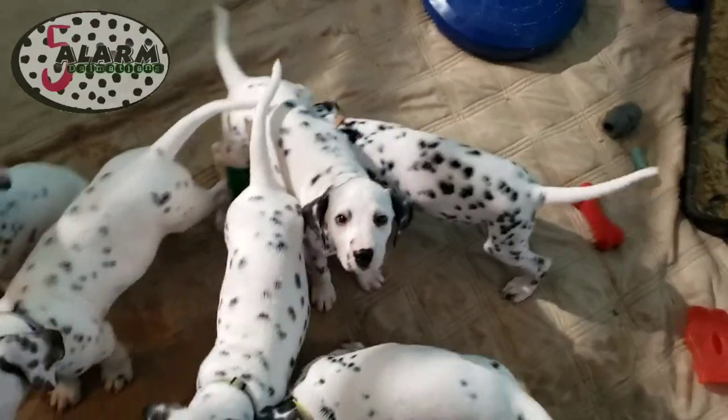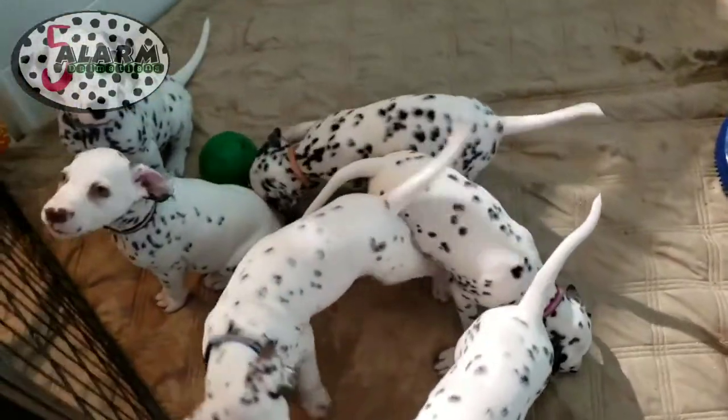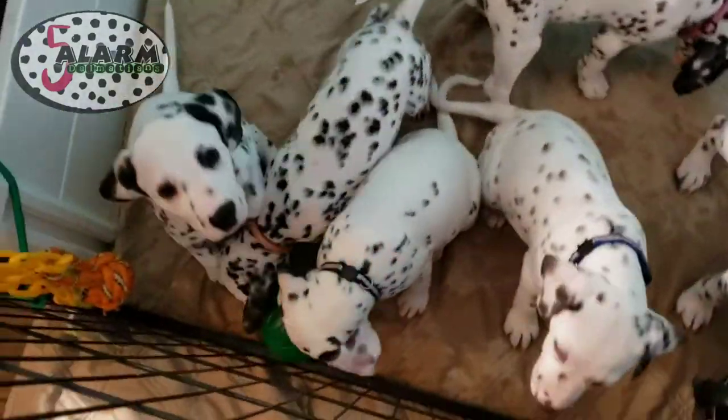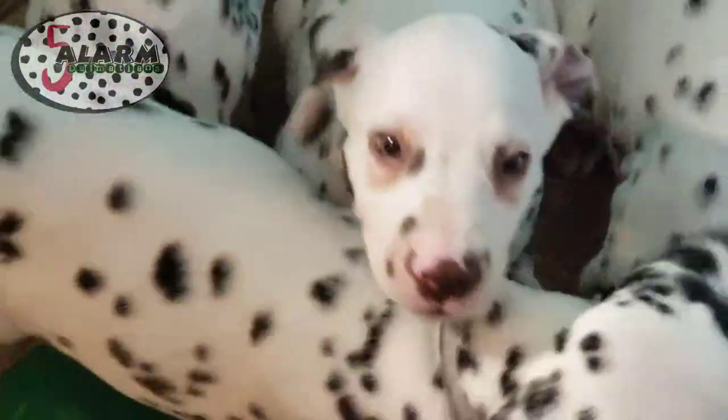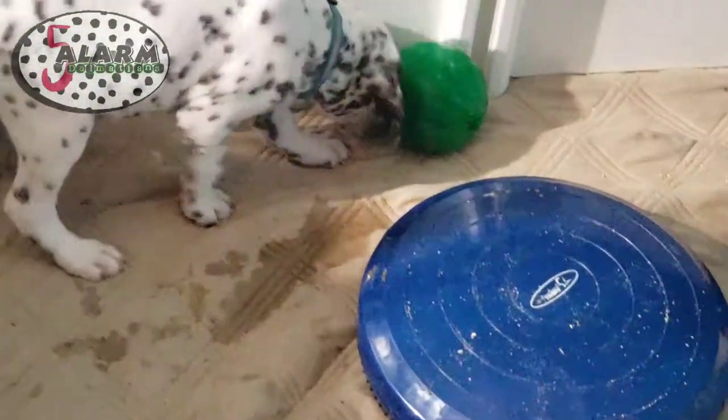So I introduced the puppies to food dispensing toys just yesterday. They're getting the hang of it, I think. Let me see if I can zoom in. Toucan's pretty good. He's figuring it out. All right, here we go. Falcon's getting good at it too.